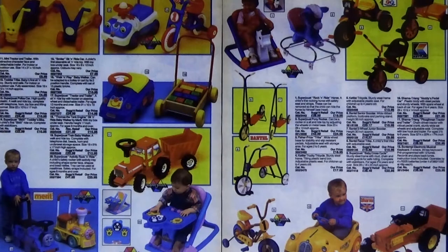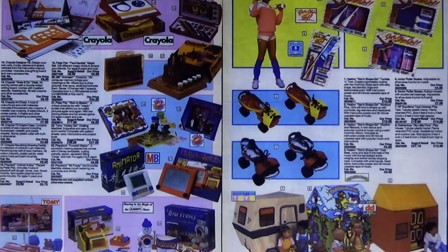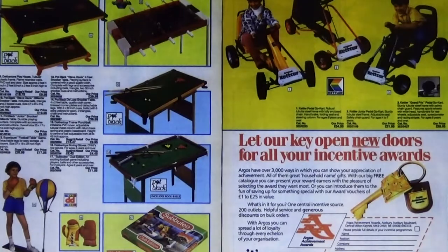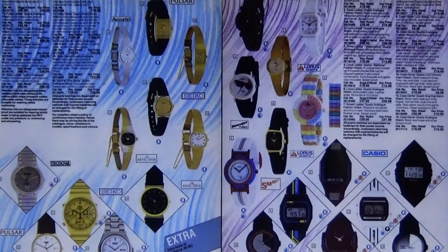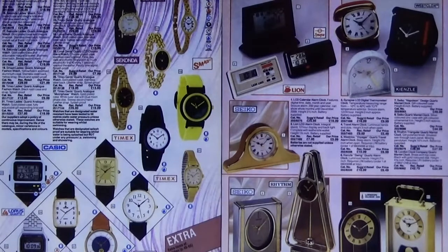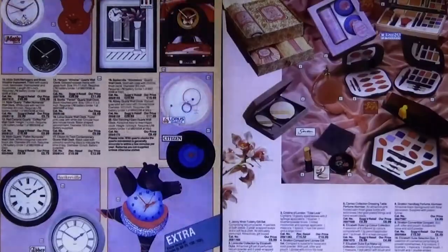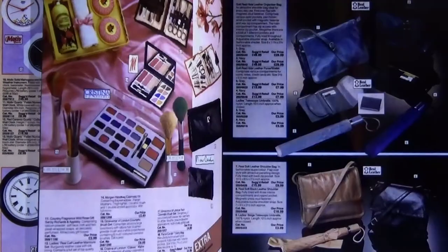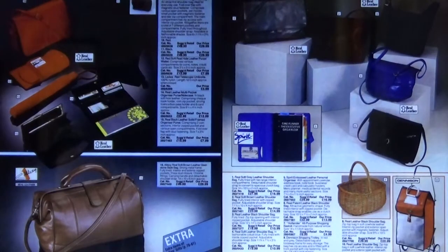So this is all preschool toys. Keyboards there for kids. The classic Etch-a-Sketch and Mr. Frosty down there. This was an extra page for the Argos Superstore, which started off around about 1987 to the early 2000s.